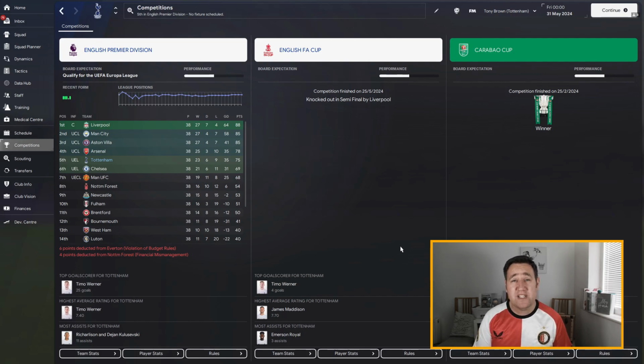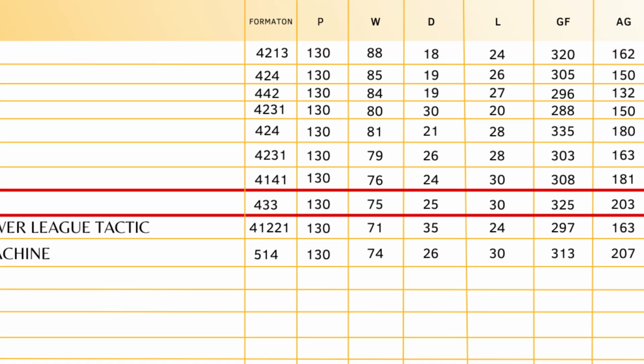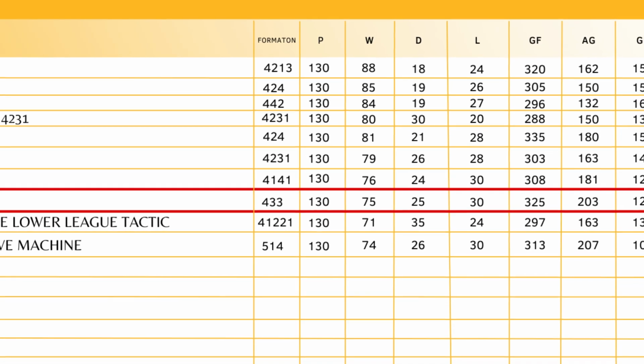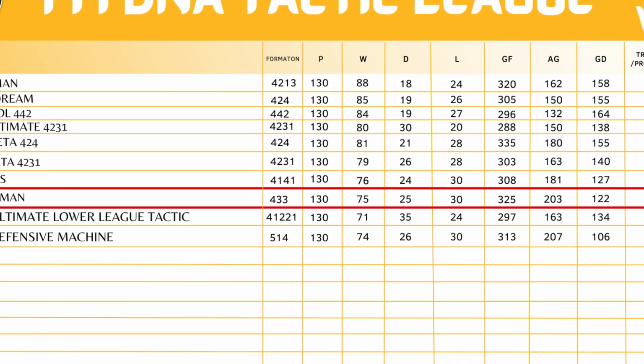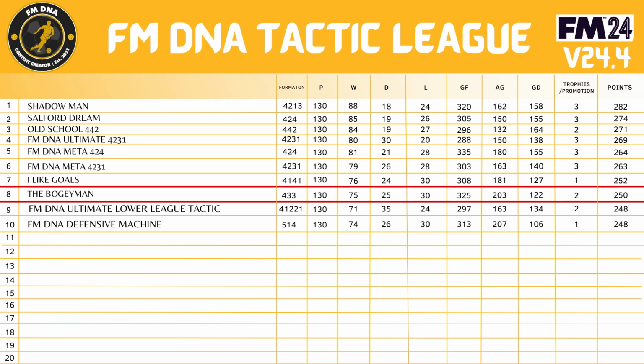How good, and where does it come in the FM Tactic Testing League? Let's find out. So the Bogeyman Tactic comes in at the 8th spot. Formation, I put it down as a 4-3-3. We won 75, we drew 25, we lost 30. We scored 325 goals, scoring goals for fun. Conceded 203. We got a goal difference of 122. Won 2 trophies, stroke promotion: 1 cup with Spurs, and 1 promotion with Salford, and a points tally of 250.